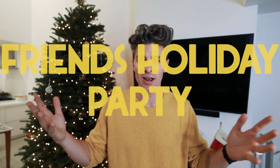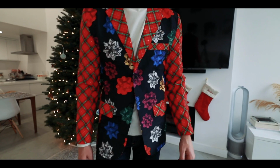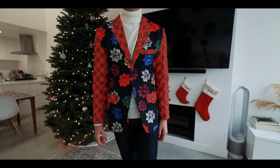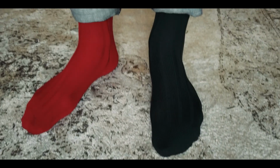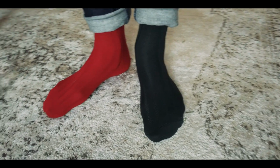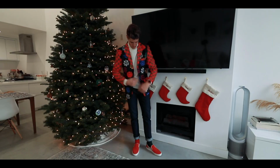So we mentioned ugly sweater parties earlier, and who doesn't love a friend's holiday party? Especially a themed one. Ugly Christmas sweaters and outfits have blown up the last few years, and for good reason, they're really fun. You can go all out for your friend's party with one green sock and one red one. Add in some slim, dark denim, and then up top is where we really go crazy.